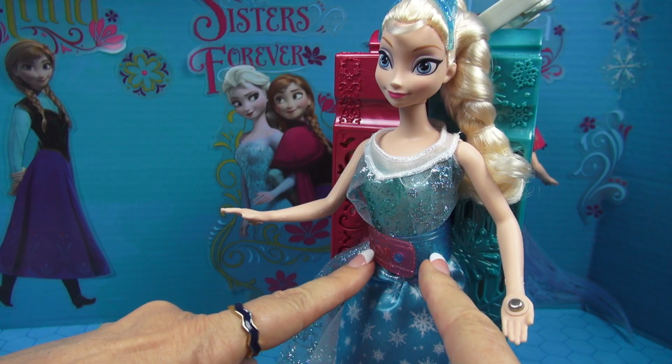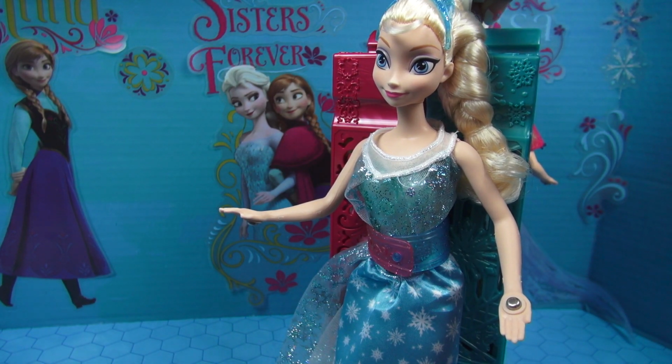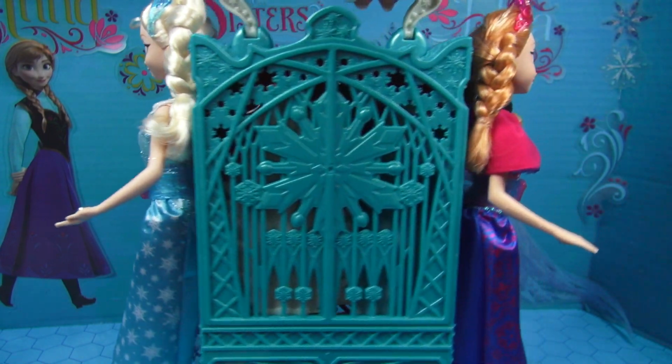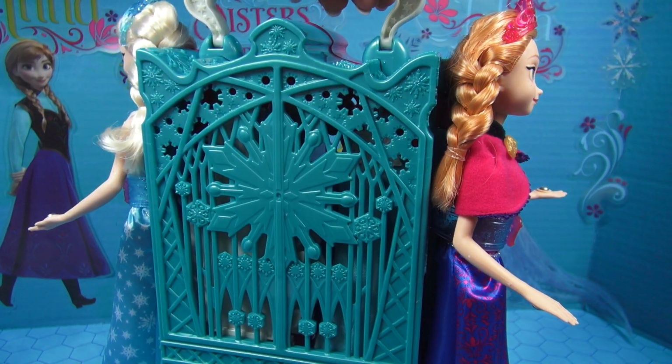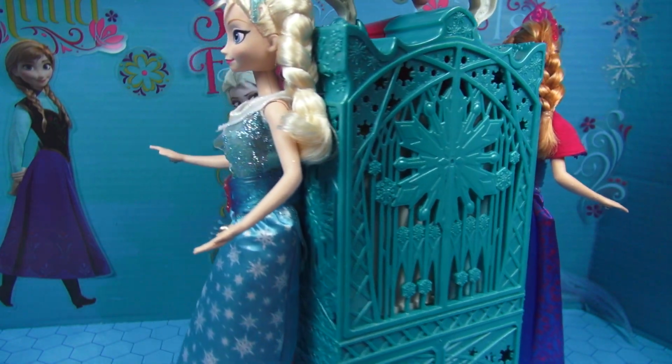The straps allow us to put our dolls on the outside of the closet for easy carrying. And then, of course, the handle at the top lets us carry them anywhere. So there's Anna and Elsa.